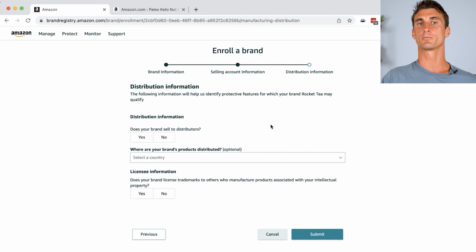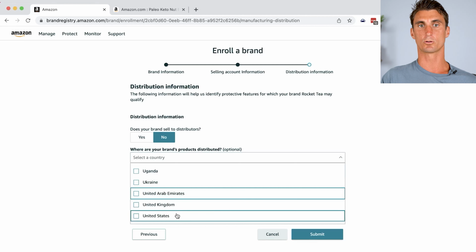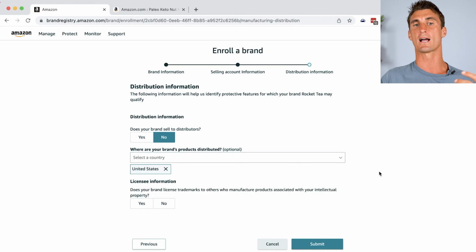The next step applying for brand registry is they're going to ask you some information about your distribution. So the first question they ask you is, does your brand sell to distributors? And in our case, no, it does not, because we're creating our own product, Rocket Tea, and we're selling it directly on Amazon. Then it asks, where are your brand's products distributed? In our case, it's only in the United States, so we're only going to select that. If you have other places, you can add those as well.